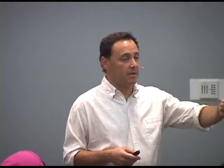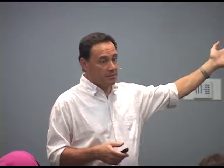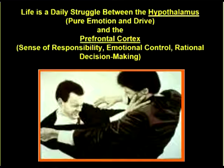So this is what's so important about frontal cortex. It allows you to think about the consequences of your action, and people who have impaired functioning of the frontal cortex don't have that kind of control. So in thinking about these 2 brain structures, think about how they compete against each other. They have different motivation, different drive. Hypothalamus, pure emotion and drive. Prefrontal cortex is that voice, basically saying, this is not a good idea. You need to think about the consequences of your actions.